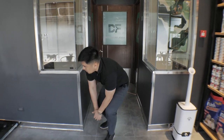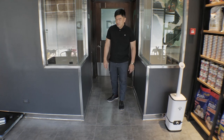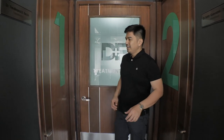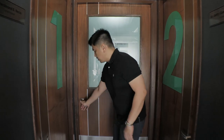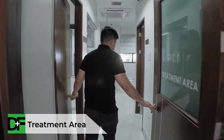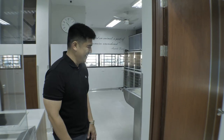Our skirting, stainless skirting all over. Yung mga aso kasi, I noticed, no, pag iihi sila, and then they see their reflection, hindi sila tutuloy. So here, you notice darker yung color, coffee shop-like yung atmosphere. But once you go to the treatment area, you will change. So this one is brighter, lighter, and also, you know, whiter.